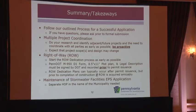Multiple project coordination: do your research and identify adjacent future projects and the need to coordinate with all parties as early as possible. Being proactive is the best policy there. Expect the project scope and the design may change. It often does. See it all the time. And scope usually changes, and that's what Pico picked up on, and that's why they have us walk with them out there at times.